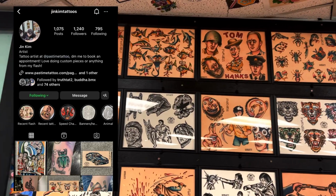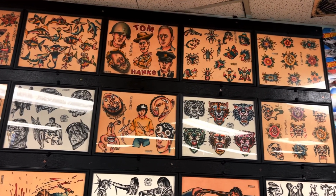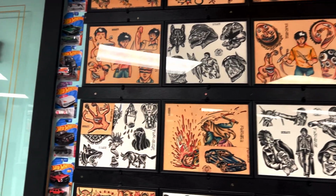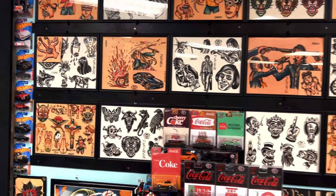This right here is Jin's tattoo station. There's a bunch of Jin's hand-painted flash. Got some good stuff there. Jin's got a lot of anime-themed, movie-themed stuff, some traditional stuff, all kinds of cool stuff. Jin was Nate's apprentice. He just graduated a couple months ago. So he's doing his thing.